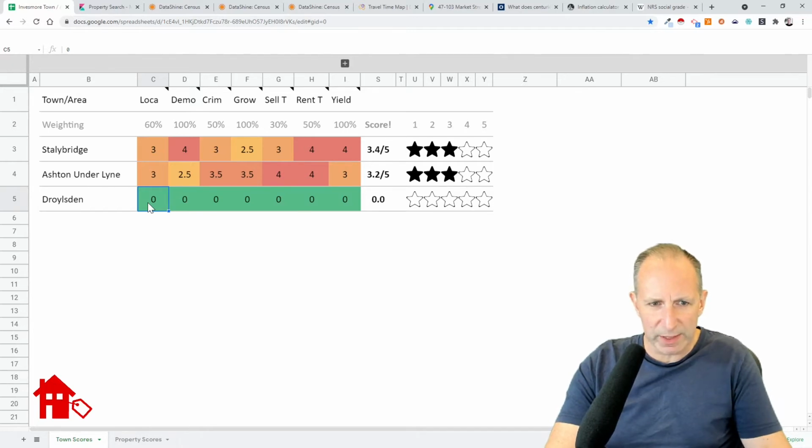But let's talk about location. I'm going to judge on location, and I'm going to say it's a 3.5. I think it's good. It could be slightly more central, but overall I think it's a good spot. Now let's look at demographics.